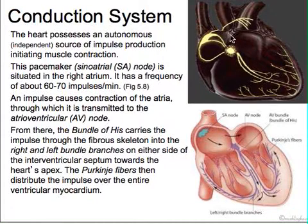Then that impulse causes a little contraction of the atria as the blood gets pushed into the ventricle. That's good because we push it forward. The impulse itself gets transmitted to the atrioventricular node, a place right here between the atria and the ventricle. That's the AV node. From there, the impulse gets amplified and spreads through the ventricles, so the ventricles can contract nicely in unison, all the muscles contracting together.